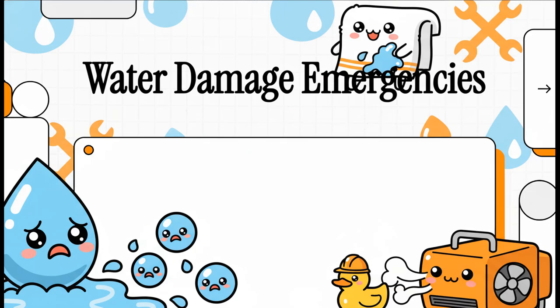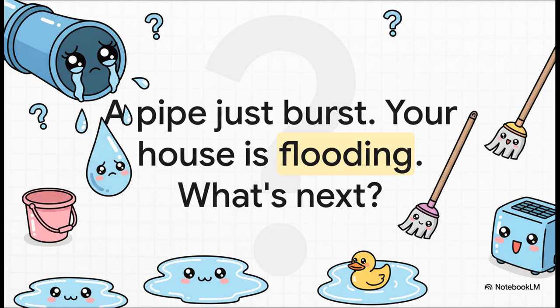Okay, let's talk about something that is pretty much every homeowner's worst nightmare. That heart-stopping moment when you see water, and a lot of it, where it absolutely shouldn't be. It feels like pure chaos, but I promise you, there is a clear path from that initial panic to getting everything back to normal.